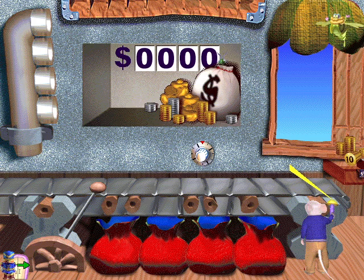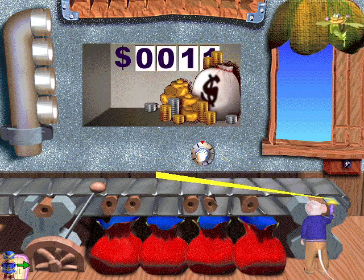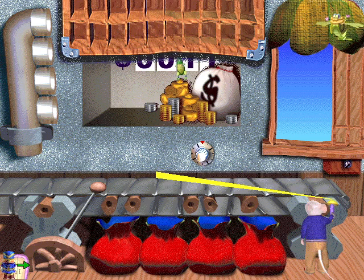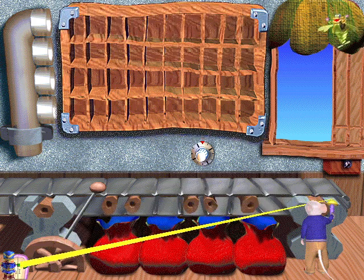Give me money. Give the money to the cricket. Gimme, gimme, gimme. We're getting rich. Get more, get more, get more. Here, if you collect $100, you'll get a big prize. You're good at this. Here comes the next customer.